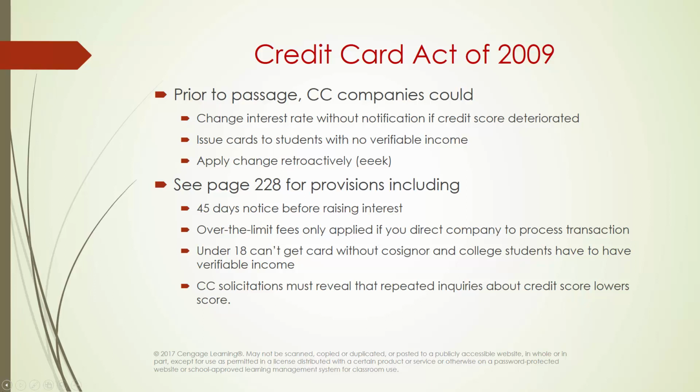Okay, this is important. This very last thing down here. I'm going to read it to you and I'm going to tell you what it says. Credit card solicitations must reveal that repeated inquiries about credit score lowers that score. So you're a college kid, you're a senior, and you're getting ready to graduate. Your name is going to be released in some database in the sky that it's probably not supposed to be released to, but everybody in the world that sees you're about to be a college grad is going to want your information for their own purposes.